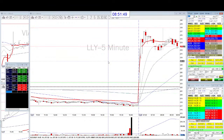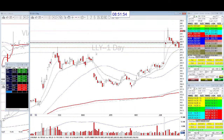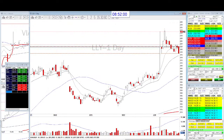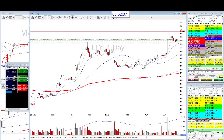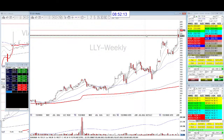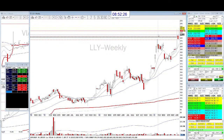Right now we see here it was really strong in June. It moved from 200 to 235. Right now it is gapping up another 7% and is close to, I think, all-time high resistance. Let's quickly check. Yeah, so this is the all-time high resistance at 238, 235, and 232, and then the other one is 226.